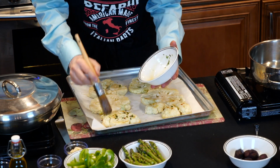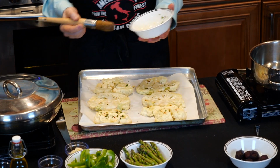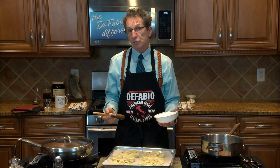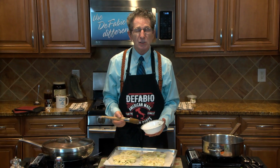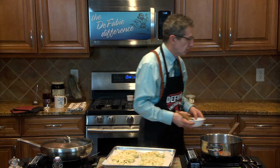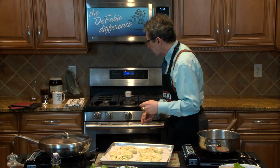This time of year, as the herbs grow, I trim them and dry them, and then I keep them sealed as dried herbs. And I tell you, they just taste so much better than the ones you buy in the store. Just so much better. So those got their marinade on the other side.